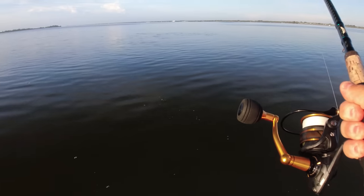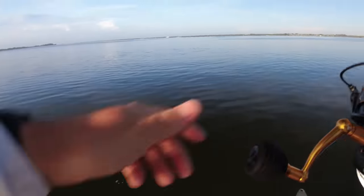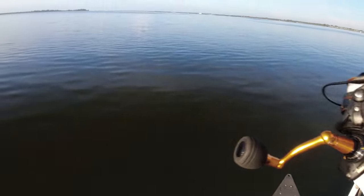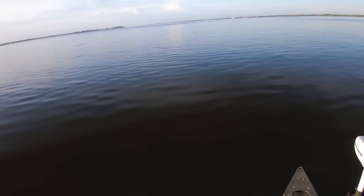I'm on one, but I don't know if I foul hooked him. I honestly couldn't tell. I dropped it right there in the middle of the school. Might have foul hooked one. I cannot tell though. We are on. I'm gonna assume that he ate it. I didn't feel a thump. It feels kind of weird, but we'll see here. Let me see. Oh my gosh.